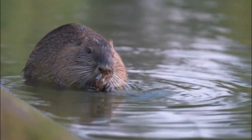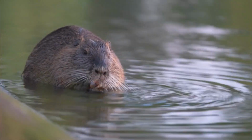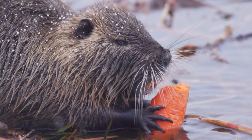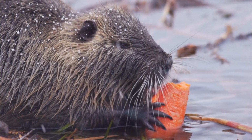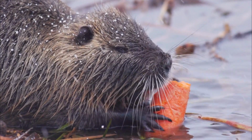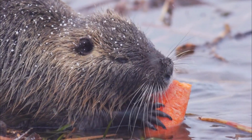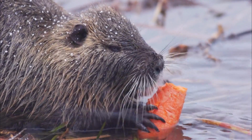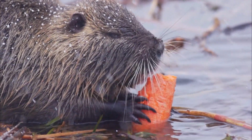Number 2. Habitat destruction. Coypus are herbivorous rodents that feed on aquatic plants and vegetation. Their feeding habits can lead to the destruction of wetland habitats, as they consume large amounts of vegetation, including crops, and may contribute to soil erosion.